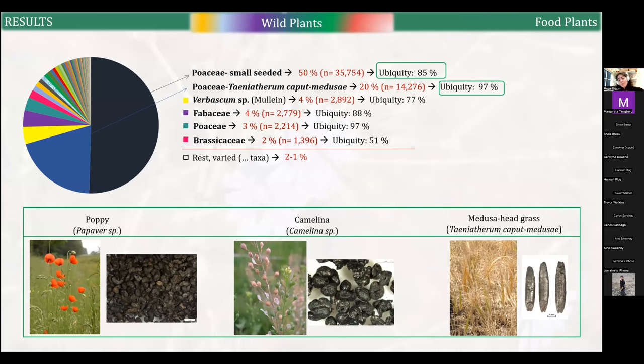So these are poppy, camelina, which are rich in nutrition. And there is also Medusa head grass, the one that I had just mentioned, Taeniatherum. These are the types that we think can be part of food consumption. Medusa head is mainly known as a fodder nowadays, in some parts of the world at least, or a wild grass that grows naturally by itself. So far, it has no traditional use in Central Anatolia that I could find out. We could attest it, but it's a middle-sized grass, which can be considered to have nutritional values.